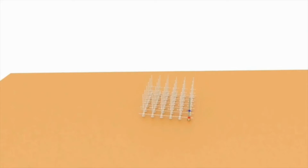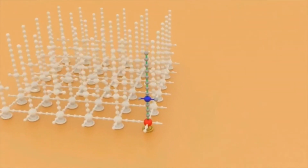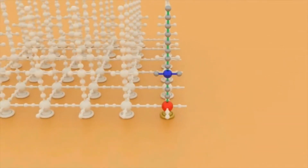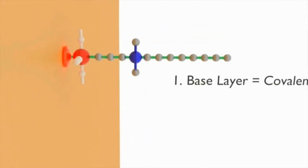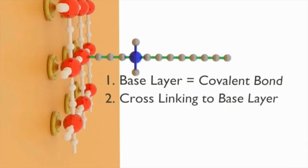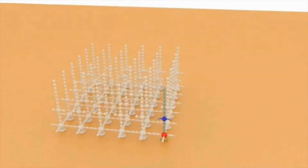The science behind SD Pro is the molecular sword attached to the surface. This molecule remains on a surface for up to a year with a single application. The active molecule has three functional elements. First, the base creates a strong covalent bond with the surface. Second, it cross-links to the base layer and adjacent molecules. And lastly, the 18-link carbon chain with a positive nitrogen atom at its base.